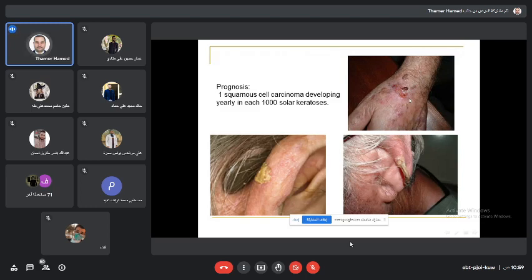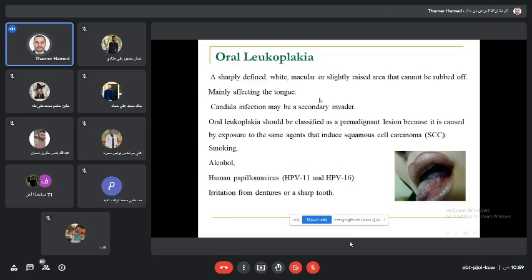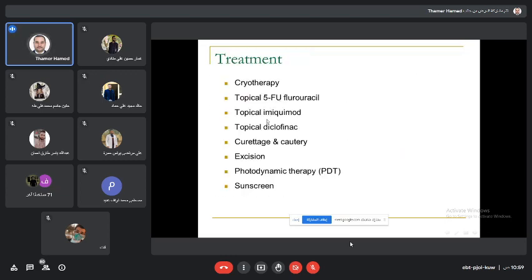It is better to treat it because there is a chance of change to malignancy. Sometimes patients come for cosmetic removal, and we advise them that yes, treatment is better. Treatment is sometimes cryotherapy or topical 5-fluorouracil, but there is a risk of irritation at the site. Topical diclofenac has many studies approving it for treatment. Other options are curettage, cautery, and excision, and sunscreen should be used. It is very important to avoid further sun damage.